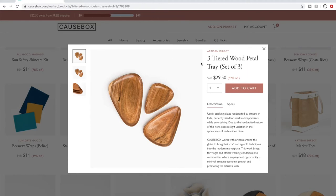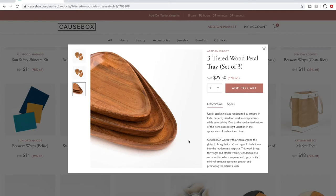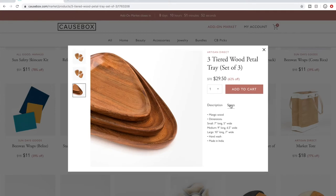Wood petal tray. I wonder what kind of wood this is made out of. Let's see if we can figure it out. Specs? Mango wood. Oh. Okay. There are the sizes.